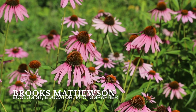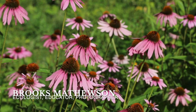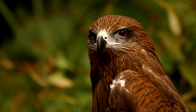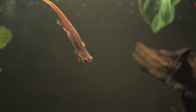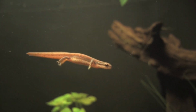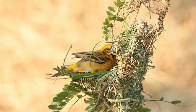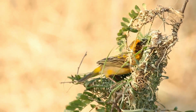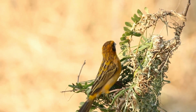So I'm an ecologist and an educator and a photographer. So I've been at Mount Auburn for quite some time. Right now I work on the tree phenology project, and then we also have a breeding bird survey that we started in 2019, and we've also been working on a red-backed salamander reintroduction project that has been going on since 2017. We initiated this breeding bird survey last year, and we have 16 different points that we look at, and we have about 20 citizen scientists who help us collect data.